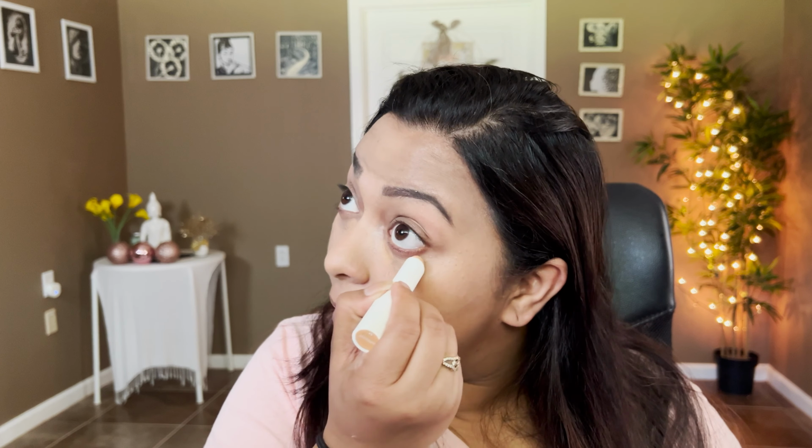I should have used this before. I'm using my Ole Henriksen color correcting stick in the shade Apricot, I think. Yes, Apricot. I'm just gonna place that underneath the eyes. I generally use this underneath my foundation. But today, as we forgot, I'm just going to use it over. And because it's just like my skin tone, it will still hide things. And at least we've not used a powder, so that will work really well.